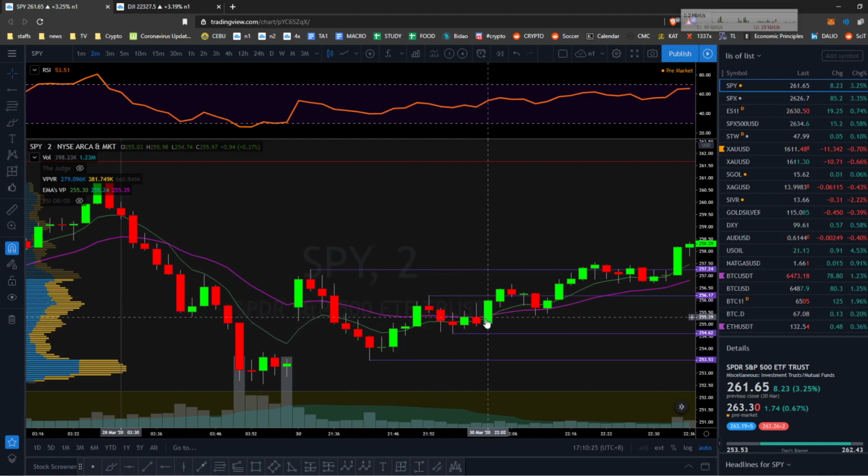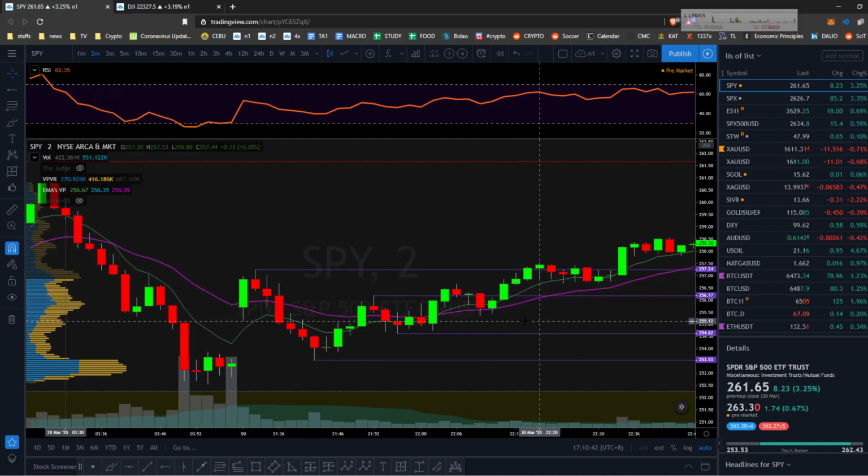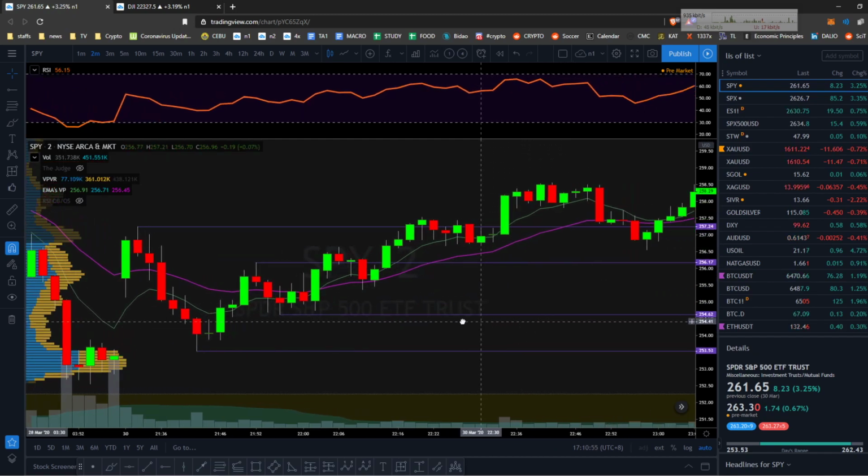It went up here, then it scared me, and it almost broke the support here. It didn't. I would have stopped out. This was my stop here, and then we broke through. As we broke through, I bought some more. I bought another position on the break, and then I held. This gave me a bit of a scare. It went up and down, up and down, up and down here, but it held here, and we had the follow through, and then we went up.